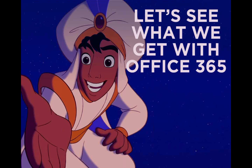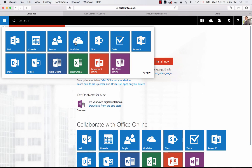All right, so let's see what we get with Office 365. First and foremost, it begins with the app launcher. The app launcher allows the person using it to jump between different places or different experiences, right? It's no longer Outlook and SharePoint. It's Sites. It's OneDrive for your files. It's Power BI. It's Video. It's Delve. It's Mail. It's little quick consumable solutions. And the app launcher is definitely going to be the backbone of Office 365 for you and your users.